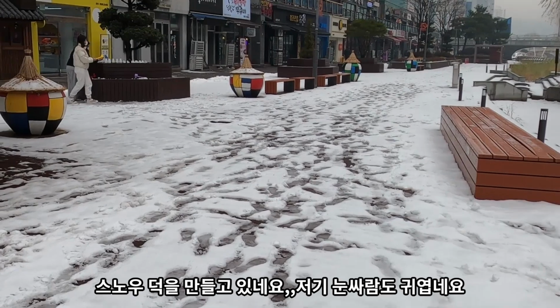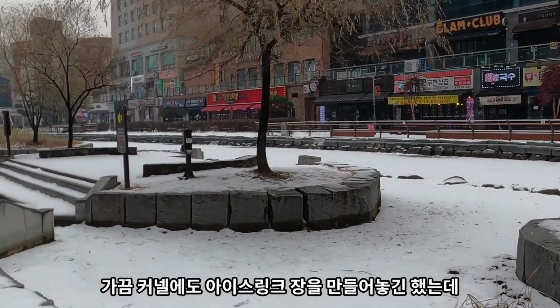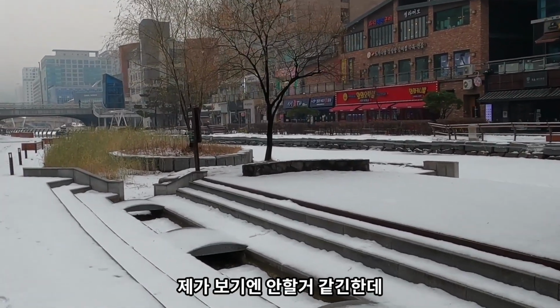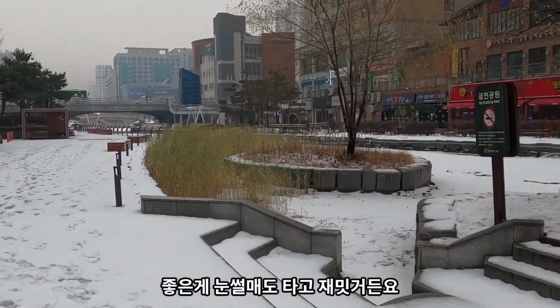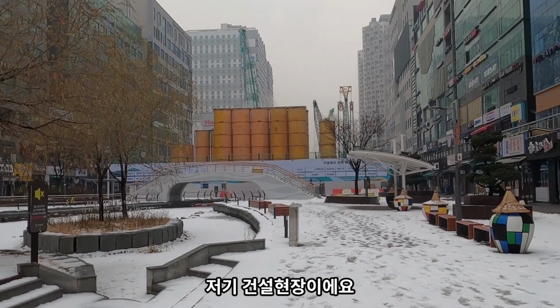They're making some little snow ducks. Snowmen, so cute over there. Sometimes they have an ice skating ring here, actually, on the canal. I'm not sure if they're gonna do it. It looks like they're not doing it this year. I wish they were, because it is really nice to do ice skating there, or to do sledding there. So there you can see all construction.